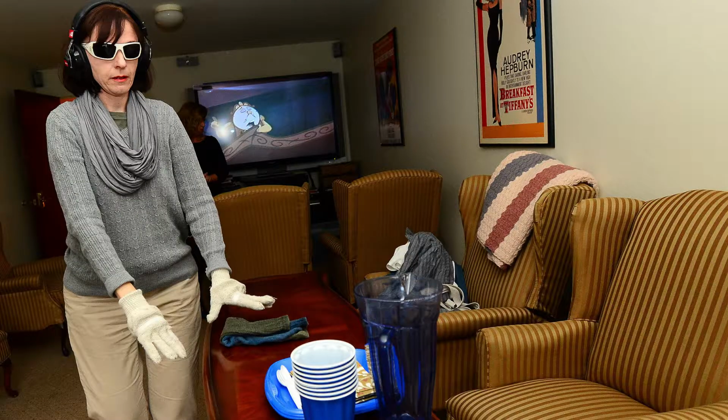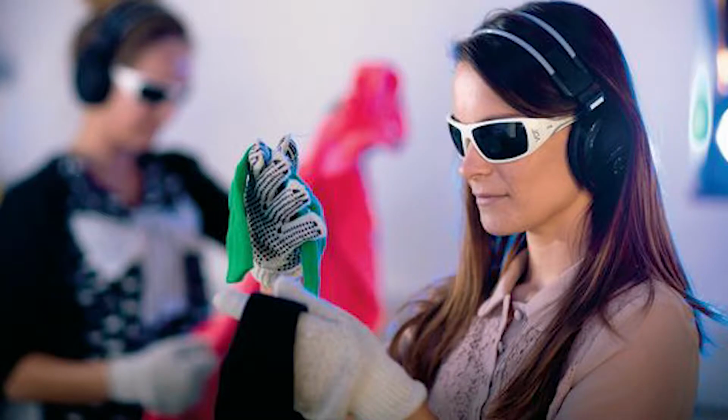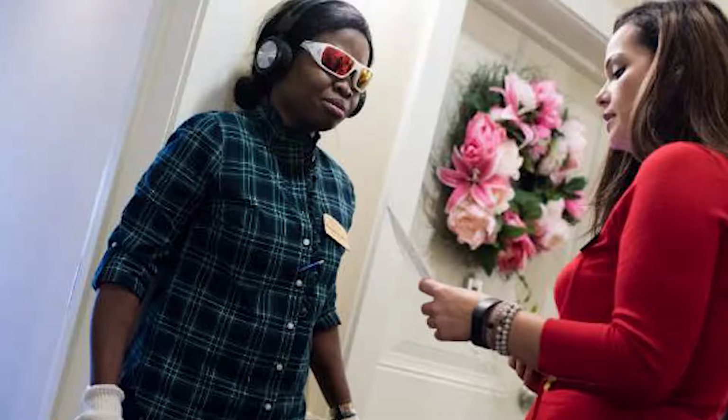We put in shoe inserts that simulate what it's like to have neuropathy. We put on gloves to simulate your inability to have sensation in your fingertips and to have the poor hand coordination. Okay. We put on glasses so that you would experience the vision impairment. Like cataracts? Yep, and glaucoma and macular degeneration. And then also we put on headphones.